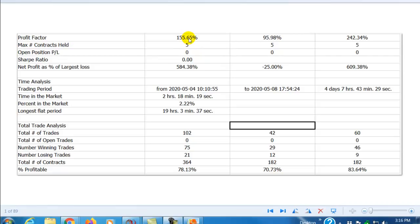Profit factor 156, basically 155.65. And I'll read where people say you can't do much better than a 1 or 2 profit factor. That's ridiculous. That's terrible. And here's a guy doing 156 in a week. I know this is only a week, but that's still pretty doggone good trading. 584% profit. 102 trades, 75 winners, 21 losers, for a 78% win rate. So that's pretty doggone good.